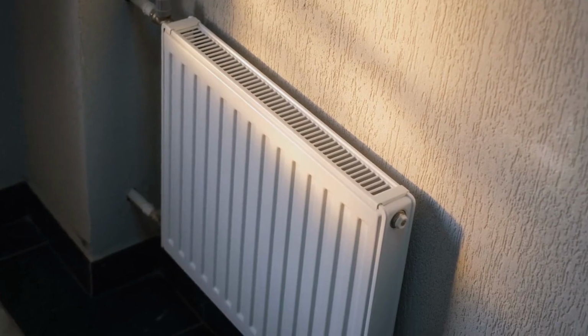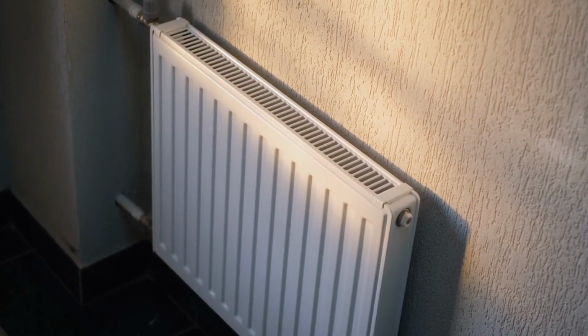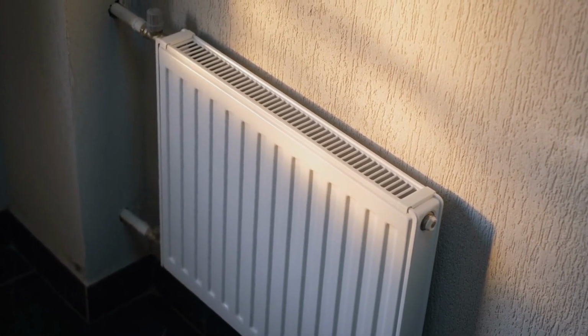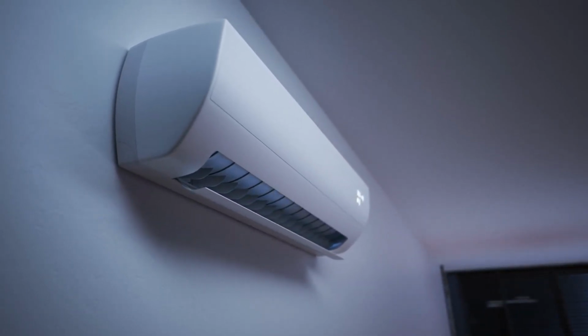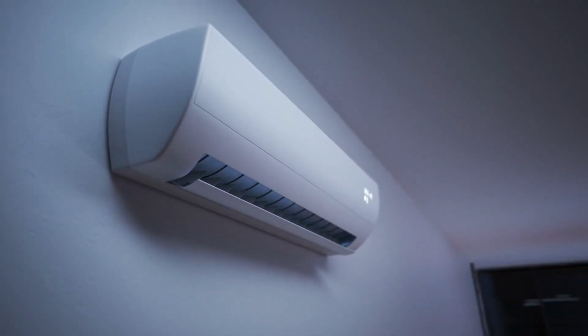Staying proactive with maintenance extends the life of your systems and saves money on emergency repairs. With scheduled inspections, you reduce the chances of unexpected issues, which keeps both you and your tenants happier.